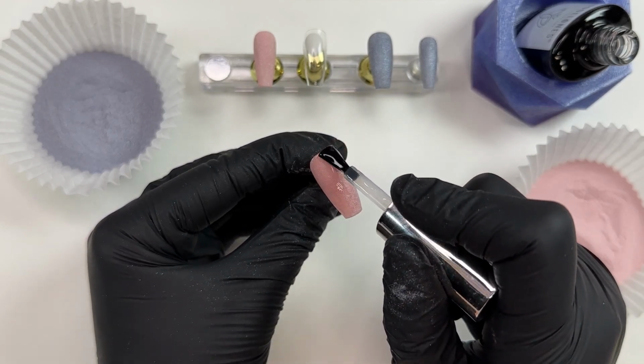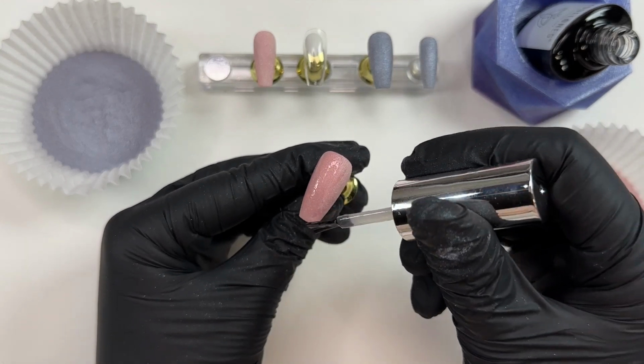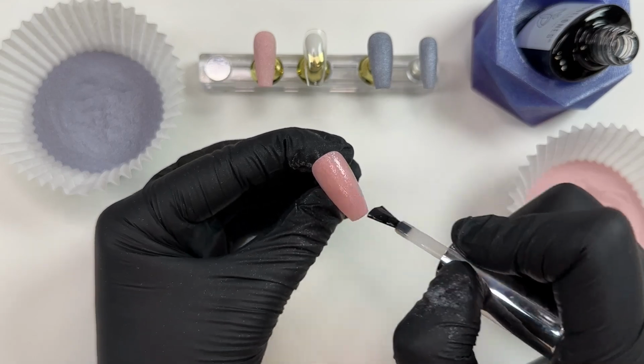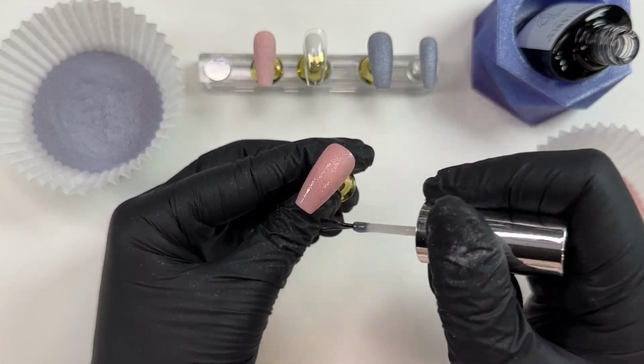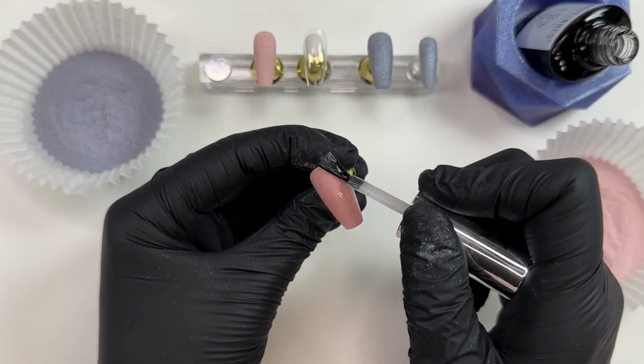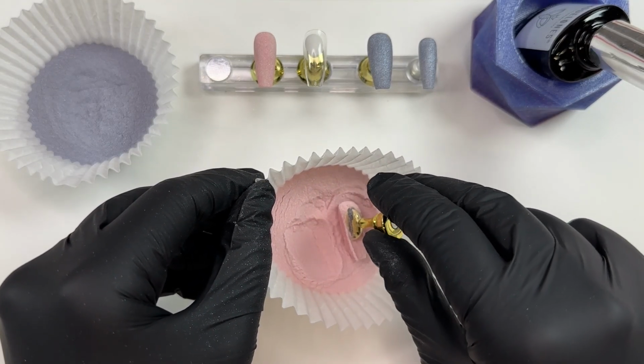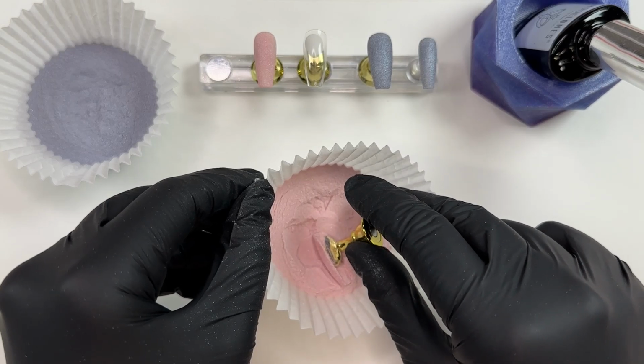I will say I did debate for a hot second here to just leave it as one coat, but I was like, you know what, no, I'm gonna show you what it looks like with two dips so you can see the difference of one dip versus two, because that's what we're here for. We're here to see these beautiful powders in action and see the color difference.